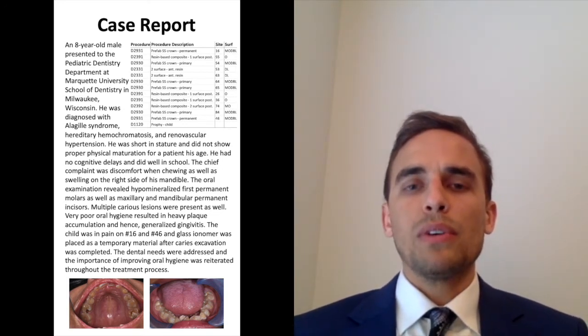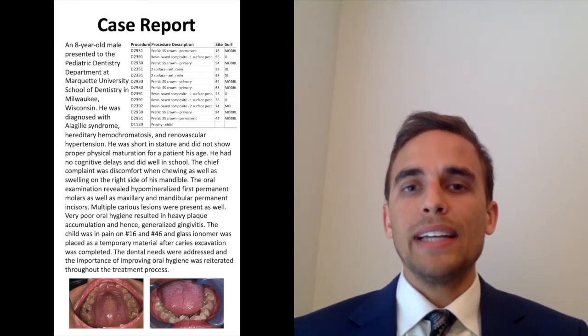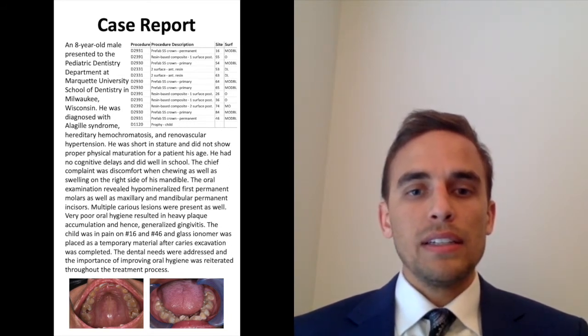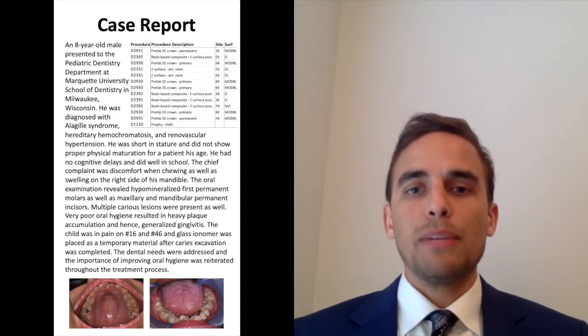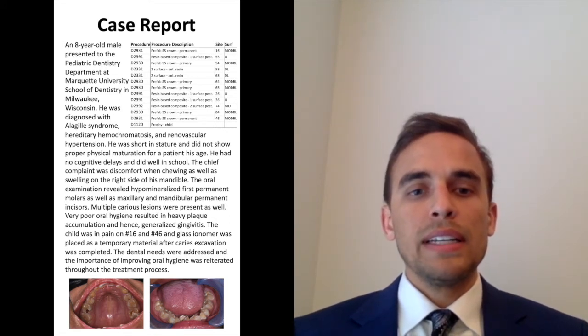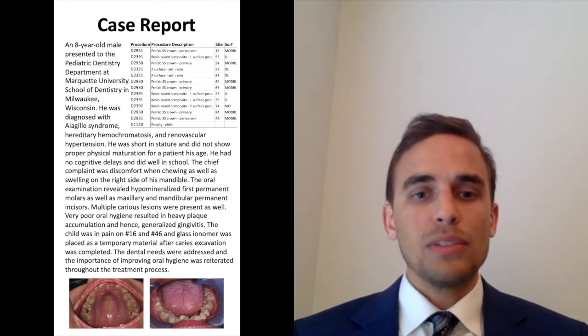The chief oral complaint was pain on chewing, mainly on the right side, and there were also signs of swelling on the same right side. The oral exam revealed hypomineralized first permanent molars as well as maxillary and mandibular permanent incisors that were beginning to erupt. He had very poor oral hygiene, and this resulted in heavy plaque accumulation, and therefore generalized gingivitis was present.